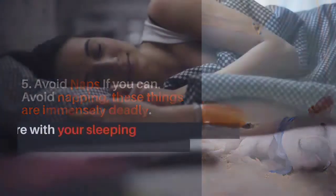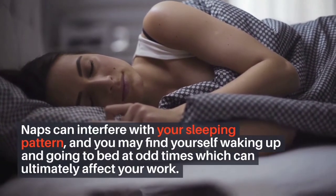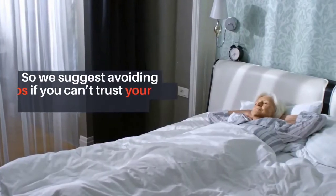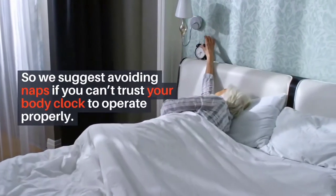Number 5. Avoid naps if you can. Avoid napping. These things are immensely deadly. Naps can interfere with your sleeping pattern, and you may find yourself waking up and going to bed at odd times, which can ultimately affect your work. So we suggest avoiding naps if you can't trust your body clock to operate properly.